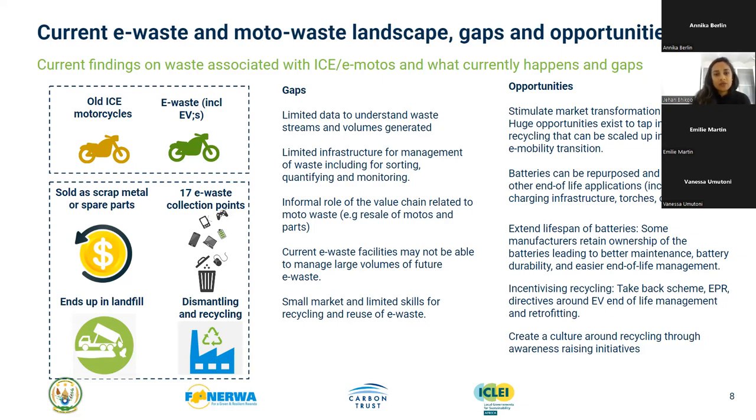I think some of the gaps that we found is that there's still limited understanding of the data. So around different types of waste streams and differentiating these two, as well as volumes generated of the different waste streams. Limited infrastructure for management of waste, and this includes sorting, quantifying, and monitoring. I am aware of the Mbubo landfill project that is looking to develop a facility that includes these different management of waste. So there'll be more data on this.